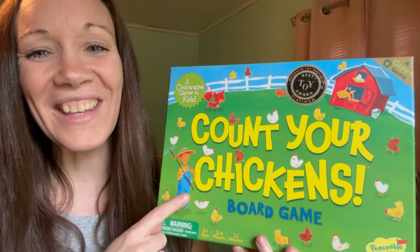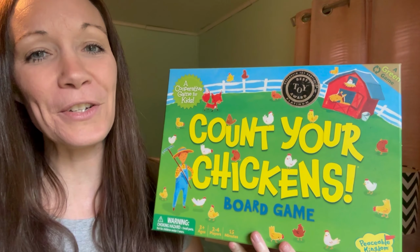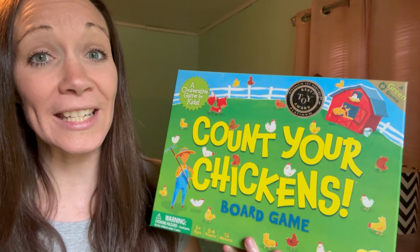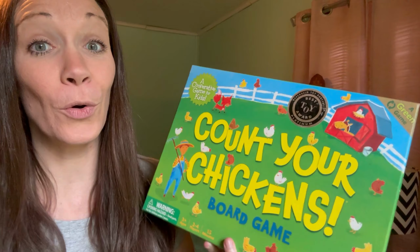I'll actually show you what that looks like because it's really great for these preschool, pre-K years. This is a great game to introduce your child to counting aloud, oral counting, and for them to practice that skill, for them to practice one-to-one correspondence.